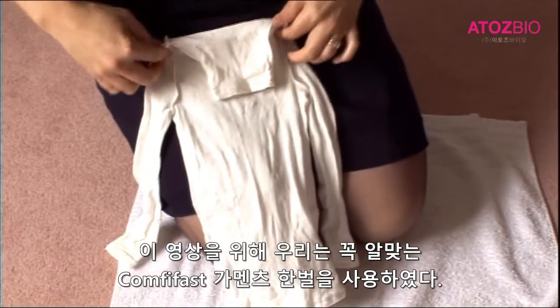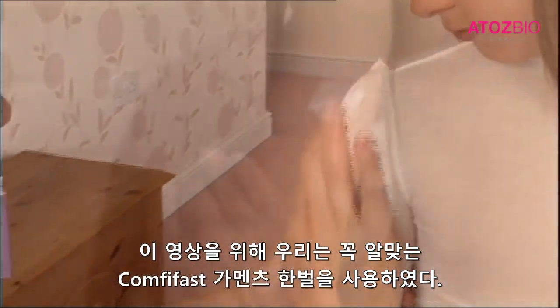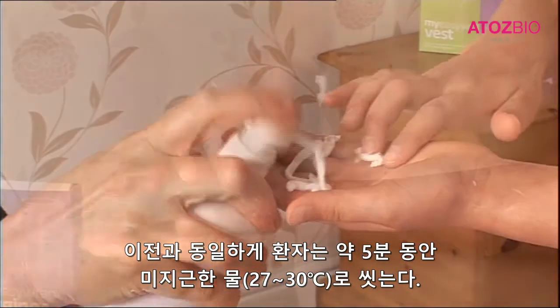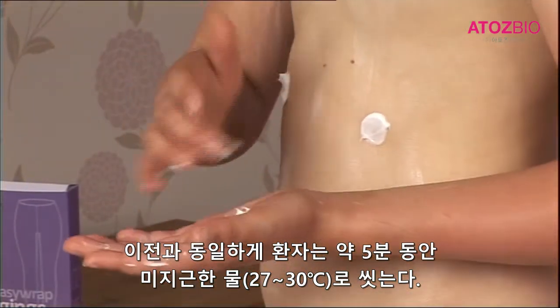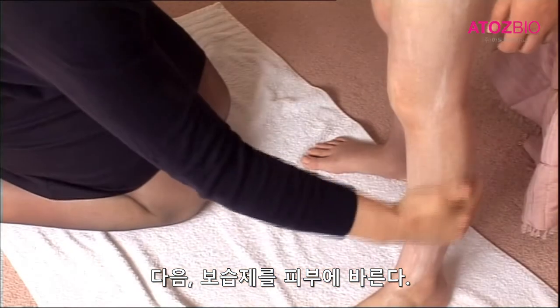For this demonstration, we are using a single layer of fitted multi-stretch garments. As before, the patient should soak in a lukewarm bath for approximately 10 minutes and wash with an appropriate soap substitute or wash emollient. Again, emollients are applied to the skin as directed.